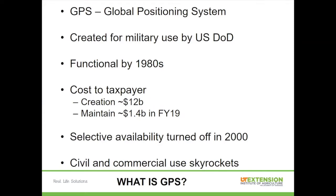GPS stands for Global Positioning System. This technology was created by the U.S. Department of Defense solely for military use. It took years to develop and became functional in the 80s, with the initial cost to the taxpayer being around $12 billion and a fairly high annual cost to maintain being $1.4 billion in 2019.